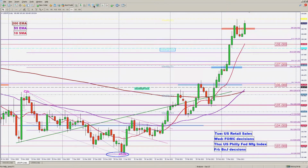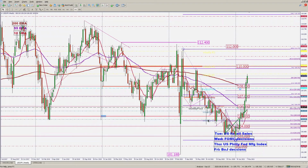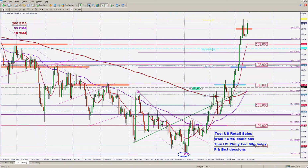And that is from this drop from the first quarter of last year, from April and March of last year, so just a year ago, and it's trying to climb back up into this 78 fib retracement. So it's trying to recover this drop from last year.